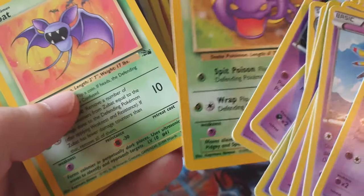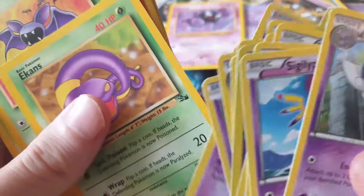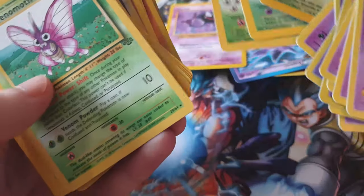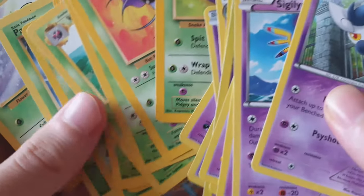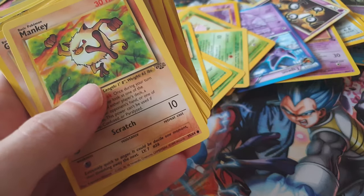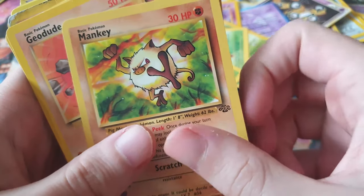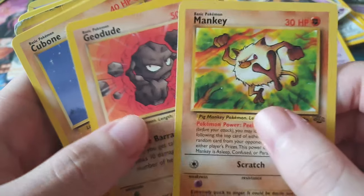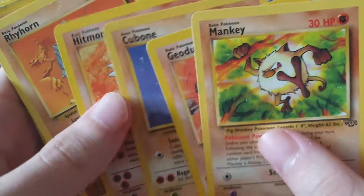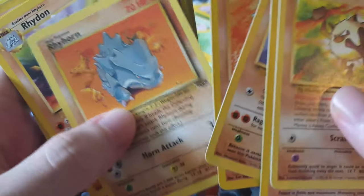But we're coming up to, oh, a fossil, we've got some fossil stuff. Jungle, jungle, jungle, jungle, fossil, fossil, jungle. Jungle, ooh, over there, just some commons. We'll get up to some very old cards, as you can see, and maybe we'll find something decent, but I'm kind of hoping they're not, because of how bad they look.